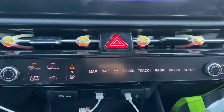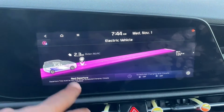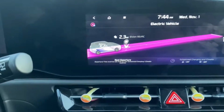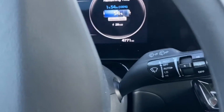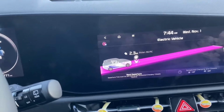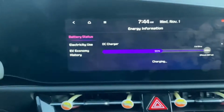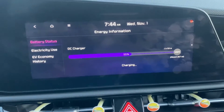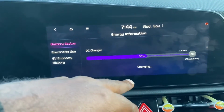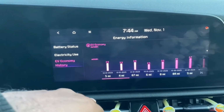You also have this area here where you get information on the car. 54% battery is left. I'm actually charging it right now. As you can see right here, I'm at 54%, which is the same as here. I'm about to close my door, but it's gonna keep making that sound. If I touch this, it shows you the charge that it has and how many hours and minutes it'll take to charge it to 100%, how much electricity I use and all that, economy, history.